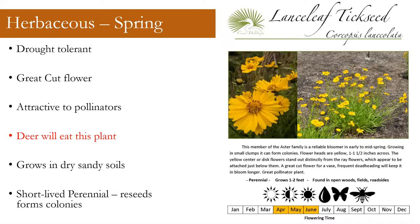But in sandy soils, the individual plant might not live for a very long time, maybe several years, but it does seed about. And so if you've got more of an area where you can allow that to happen, that'd be great. And this one grows kind of short, so it'd be more of a front of the border kind of thing, maybe 1 to 2 feet.